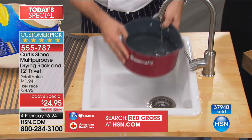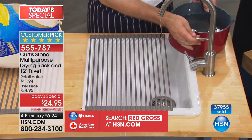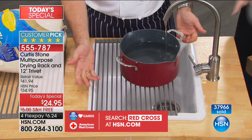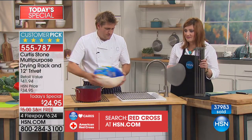Right, so now, all you have to do is go ahead and drop the trivet on the top, like that, and then you put that there. So now, it's much easier for you to pick up, right? And it's not even giving way. I mean, you can see the strength and durability. Super strong. And it's 500 degrees oven safe.